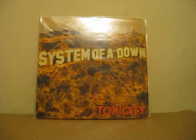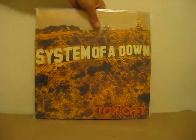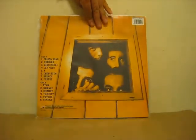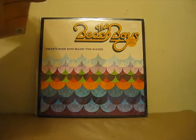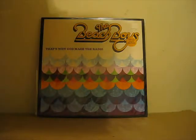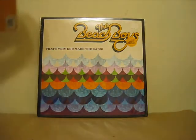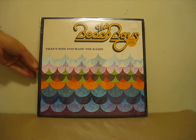Next LP is System of a Down, Toxicity. I love System of a Down, they're really good. I don't think this is a legitimate copy, but I'm not disappointed with this record. I'm pretty happy with it because I love System of a Down. Huge fan of theirs. I want to get more of their records on vinyl. Here's a label. And my final LP for this video, I waited 1 year to get this LP on vinyl.